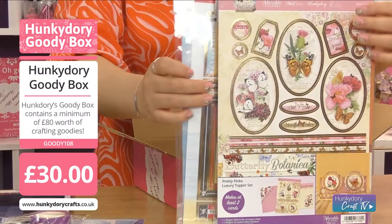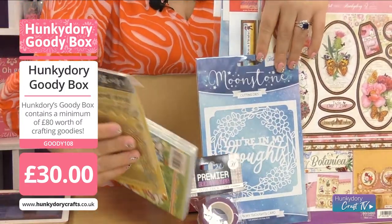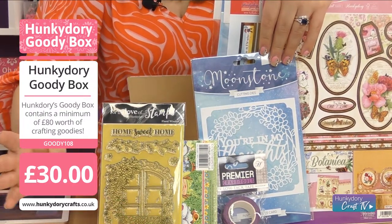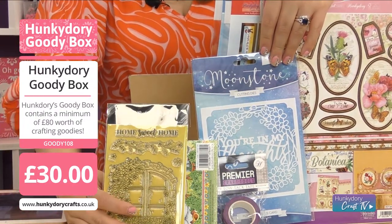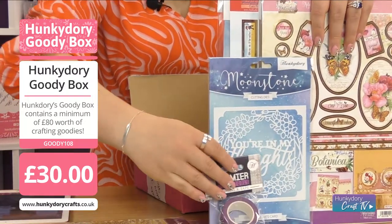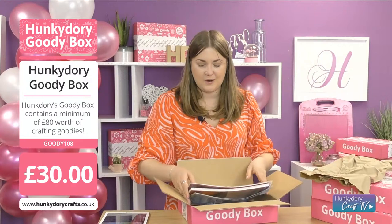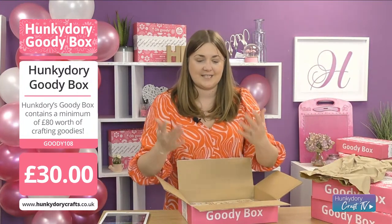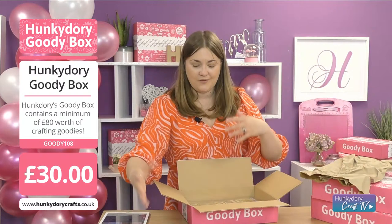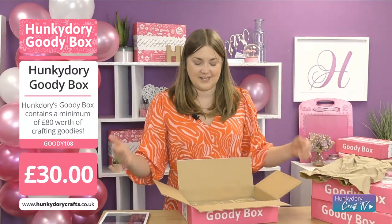We've got toppers, we've got cardstock, we've got a die, we've got a stamp, we have a little book. I don't think there's very much missing from our library of different styles of craft that we have. It's such an amazing cross-section, isn't it? What I love so much about the everyday goodie boxes that we do is how much variety and styles you've got within it, because everything's so different. We've got gnomes, we've got Art Deco, we've got fairies. You can't get any different than that.